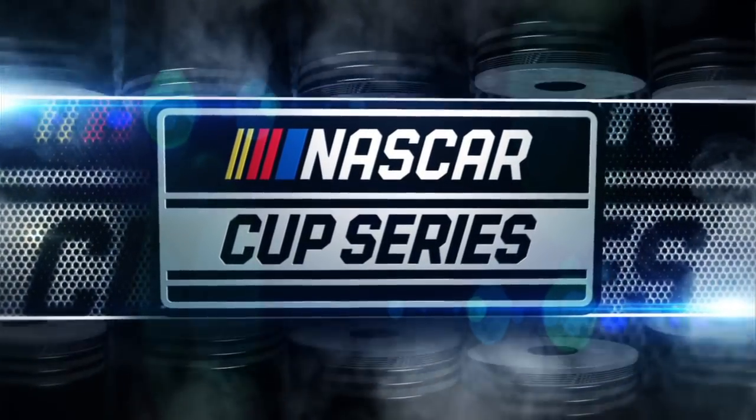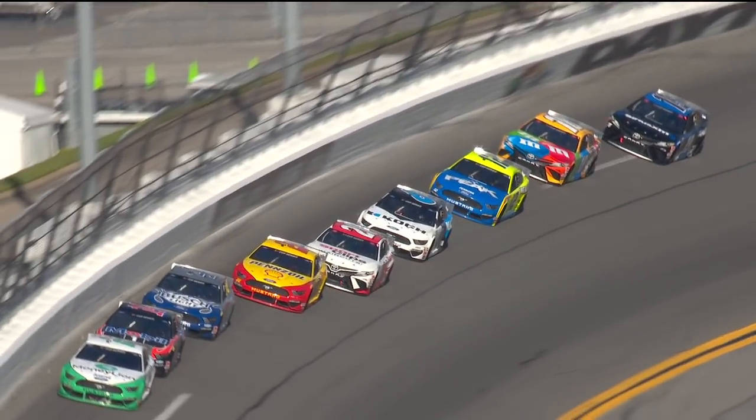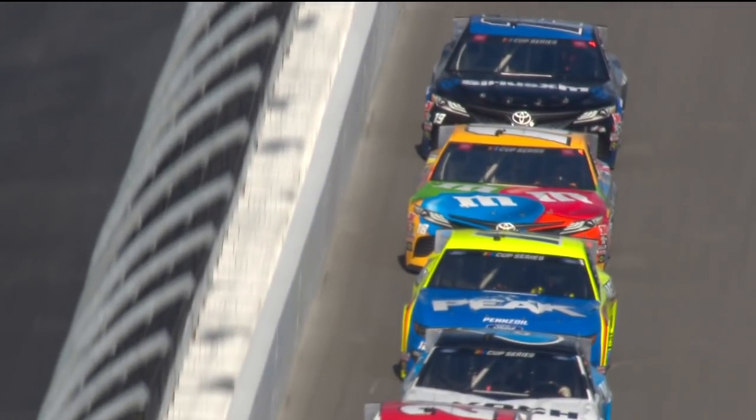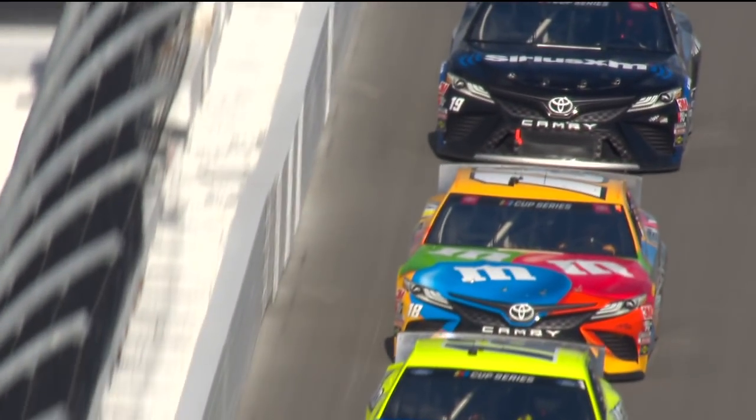All right, Larry Mack, going to have the car getting loose off the corner here. Kyle Busch. Woo, you could see him putting the input into the steering wheel. Reels it back in, trying to keep it off the wall.